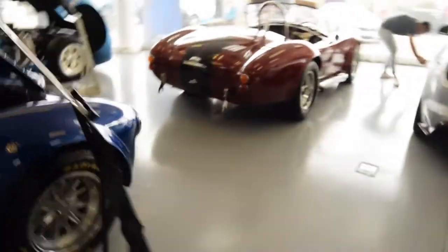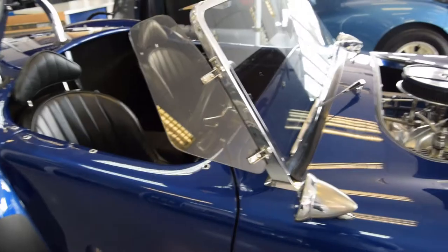Oh man. What would you have? Let me know in the comments below. Either the red with the black stripe or the blue with no stripe. I think the blue, this is classic Ford Mustang.